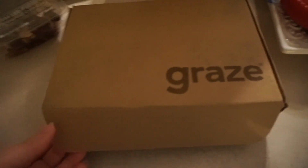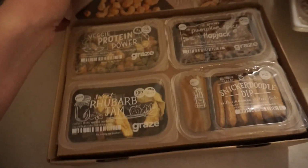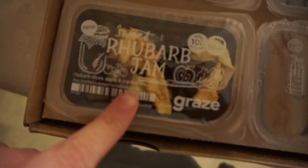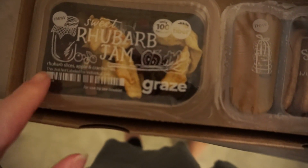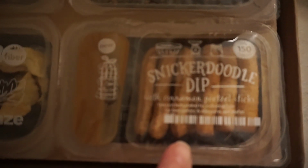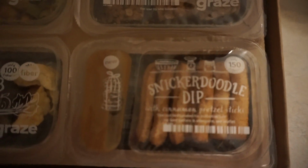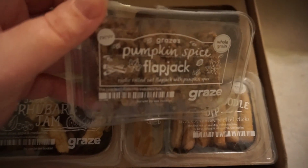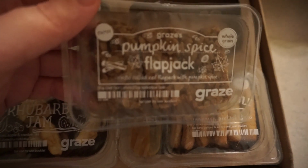I got my Grays, and quickly this time I got veggie protein power. I got rhubarb jam, which is like fruit. This is rhubarb, apples, and cranberries. Excited for that. Snickerdoodle dip. I might want to try different food boxes too, just to like branch out. So if you guys have any that you like, let me know.